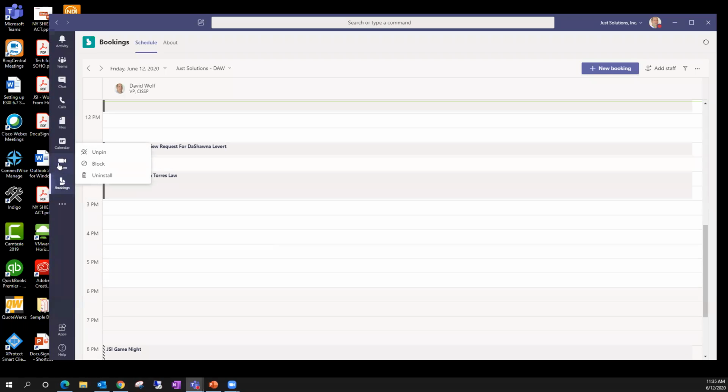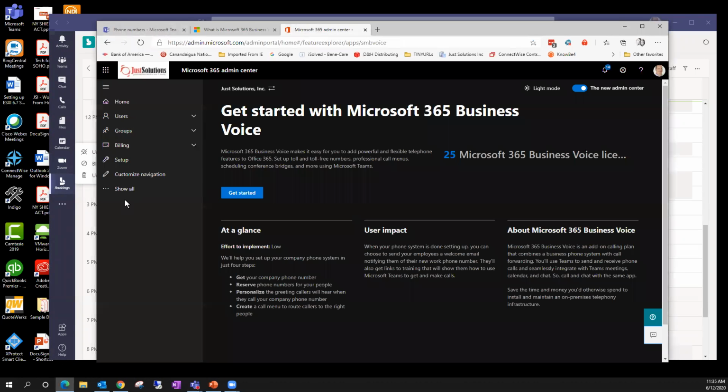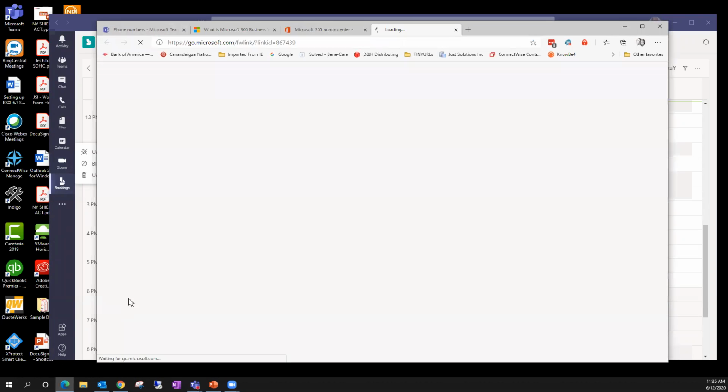If you're an admin person, I just want to let you know that you can control what apps you can approve or disapprove. If there's an app you don't want employees to install, you can control that in the Teams admin. The Teams admin is, let me go, I thought I had it up. Here's the admin center for Microsoft. If I go down to Teams, now I'm opening up the Teams admin center.